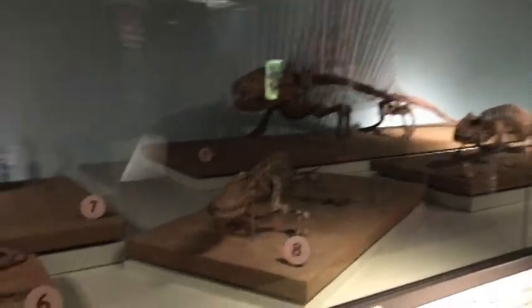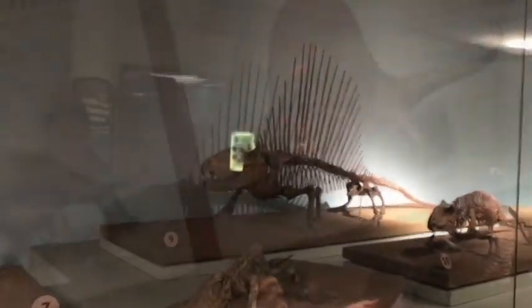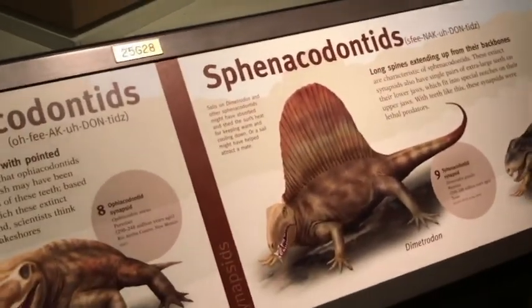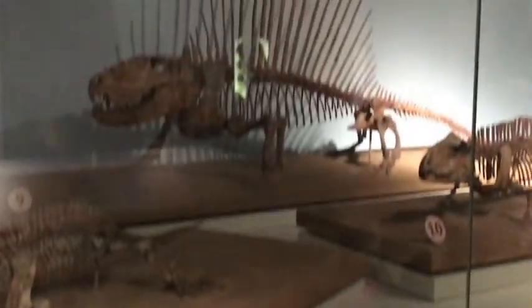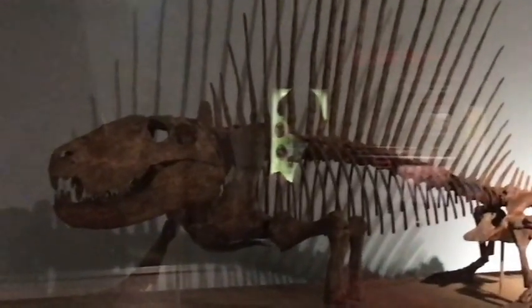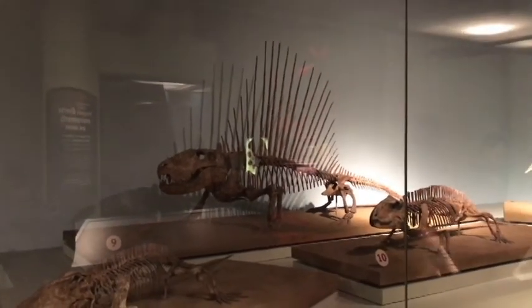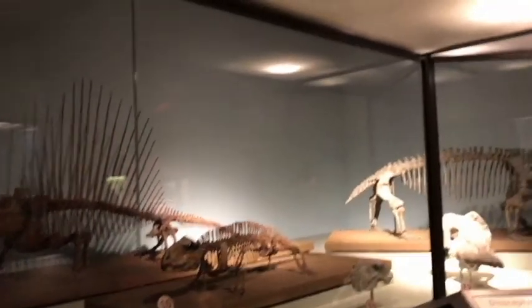I have no idea what it is now, but there's one in particular I want to show you because it's one everyone's familiar with, and they think it's a dinosaur or a reptile, and that is Dimetrodon. Dimetrodon predates the dinosaurs. During the Permian, there were no dinosaurs, and here he is. He's more closely related to us than he is to other reptiles and not even related to dinosaurs.